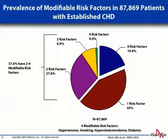Let's look at some data showing the prevalence of modifiable risk factors in over 87,000 patients across 14 studies in patients with established CHD. What you note here is over 37% of those have multiple, that is 2 to 4 modifiable risk factors. These are precisely the patients that the plaque test can help the most. Based on traditional risk factors, most of these CHD patients are still classified, or not even classified, as high risk. We don't want to let these patients slip through the cracks, and this is what the plaque test can help them with, to uncover hidden cardiovascular risk.